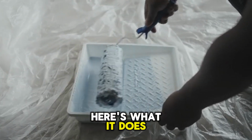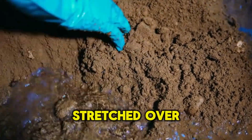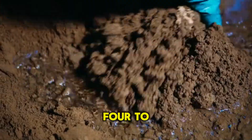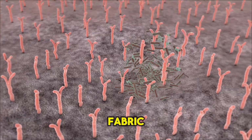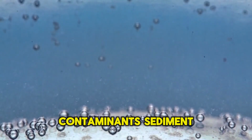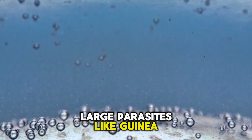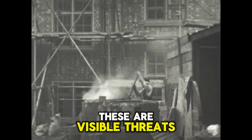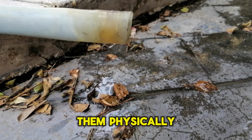Here's what it does. Multiple layers of tightly woven cotton or muslin cloth stretched over a container. 4 to 8 layers folded together. Water pours through the fabric. The cloth catches visible contaminants. Sediment, dirt, debris, large parasites like guinea worm larvae. These are visible threats. Millimeters in size, the tight weave traps them physically.